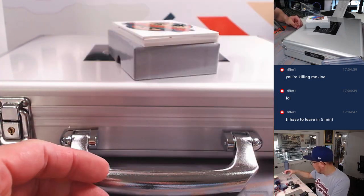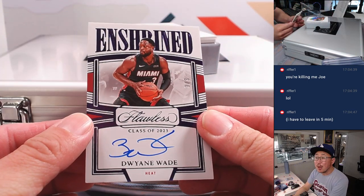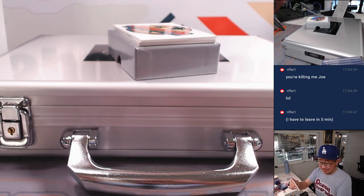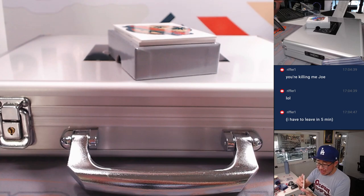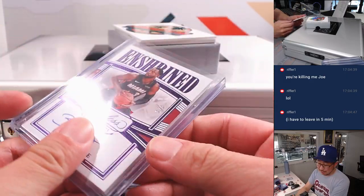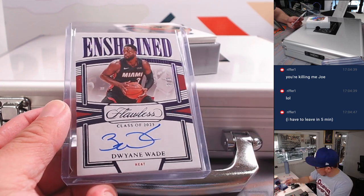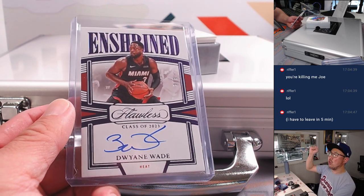Congrats. Strong. We got enshrined, 3 out of 3 for number 3, Dwyane Wade. Eduardo with the Miami Heat, Last Spot Mojo. 70% of the time, Last Spot Mojo hits 100% of the time. Wow. What a hit. Really nice. Congrats, Eduardo. All aboard the Big Hit Express. Woo-hoo!